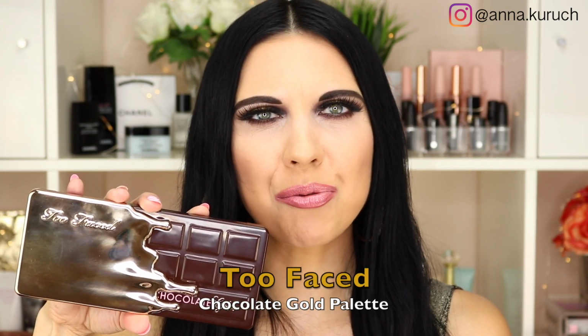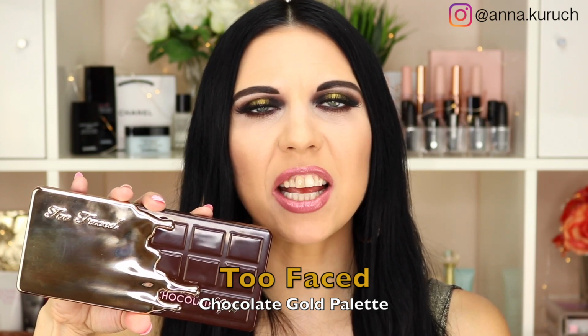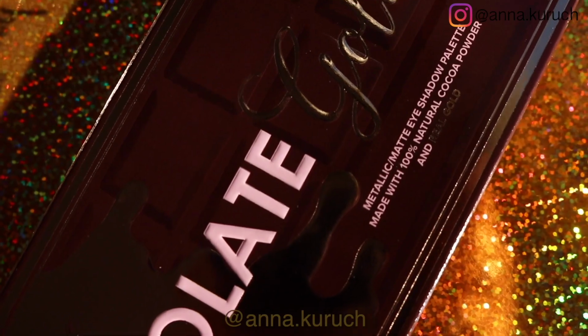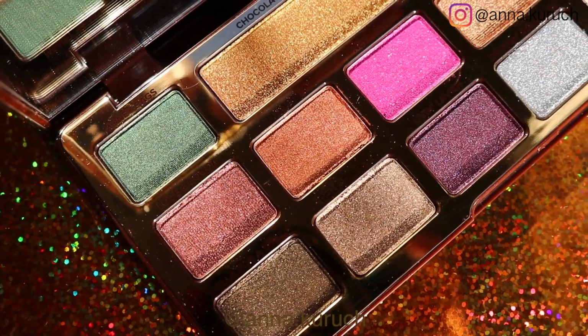So another palette was released at the end of the year, but it's already made it a staple in my makeup collection, and it is a must-have for me. If you haven't picked up this palette yet, I highly recommend you run to Sephora and grab one, and then you can thank me later.